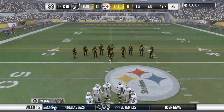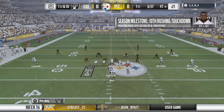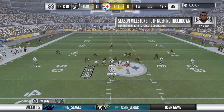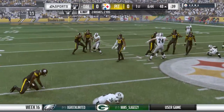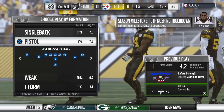And now a first down following that long gain. And they'll go with the ground attack here. And he is going to lose yardage here. That's going to go as a loss of a yard, and it'll be second down.